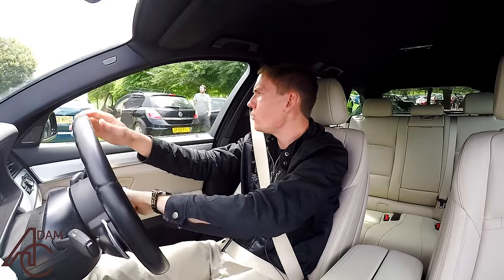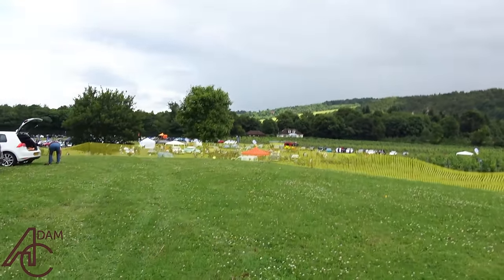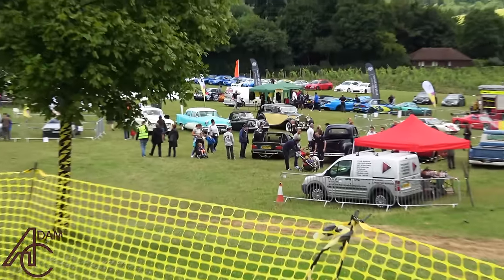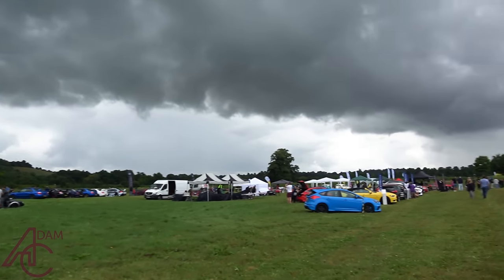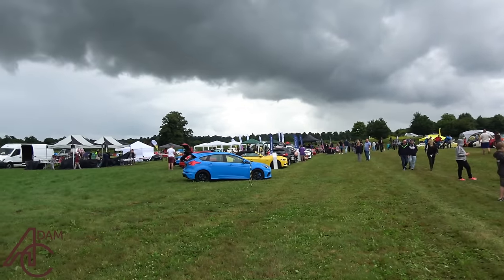Right, I suppose we better have a look around. So it appears the event is all the way down here. Quite a few cars. We see an E36 pickup over there, or ute. So we've just had a little thunderstorm and lots of cars left as a result of that. I didn't want to break another camera so I wasn't filming, but let's have a look around now, it's dried up.